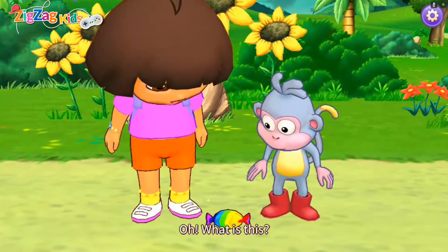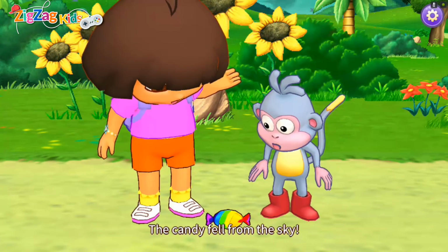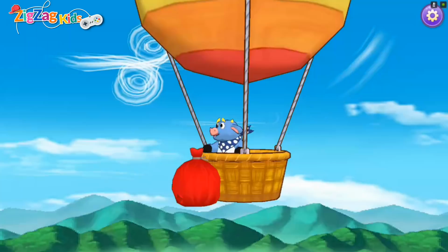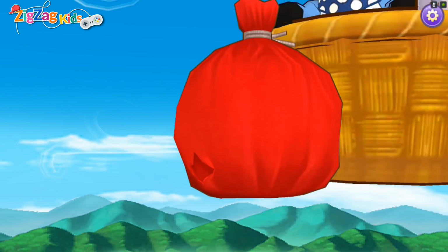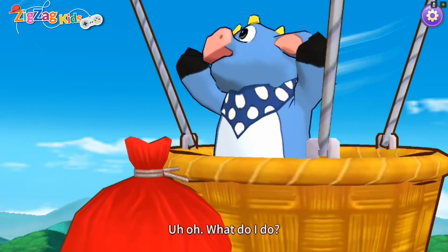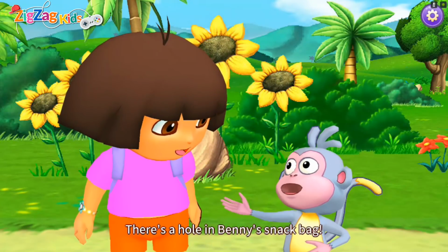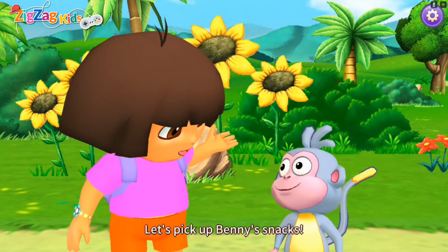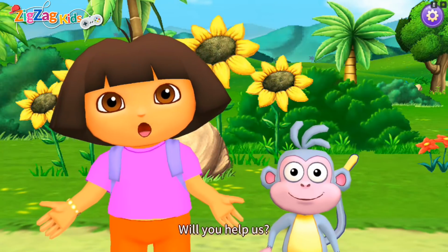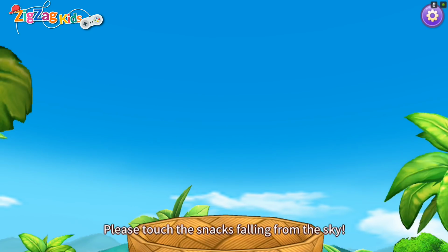Oh, what are these? The candies fell from the sky. Uh-oh, what do I do? There's a hole in Benny's snack bag. Let's pick up Benny's snacks. Will you help us? Please touch the snacks falling from the sky.